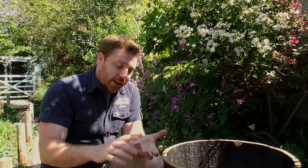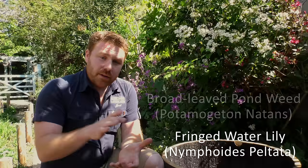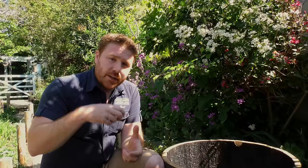The second one is your floating leaf plants, so things such as your lilies. In the wildlife ponds that I build, they are usually things such as broadleaf pondweed, fringed water lily, and that sort of thing. And these are great because they just help keep the water that bit cooler. Many people have issues with blanket weed, and this is usually because it's either quite a shallow pond or they've not got any floating leaf plants, which of course shade the water out, keep the sunlight levels down to a minimum, and bring the water temperature down, so it discourages blanket weed. If you are doing a wildlife pond, I'd aim for 60 to 70% water surface coverage of these types of plant.